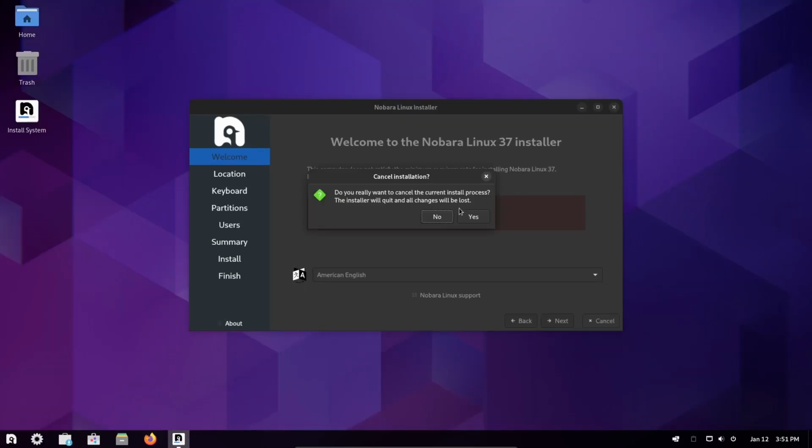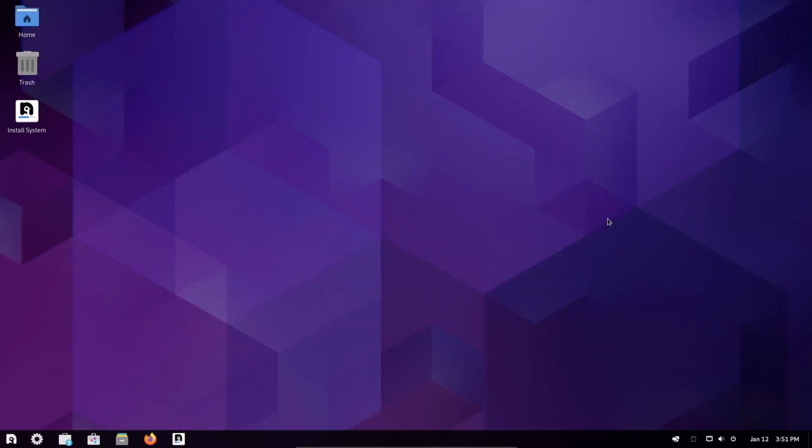I do love the background. Yes, we want to cancel that. And it looks like we're using the Budgie desktop environment, which is based on GNOME. But I do like the overall look. You get a single panel down here on the bottom.